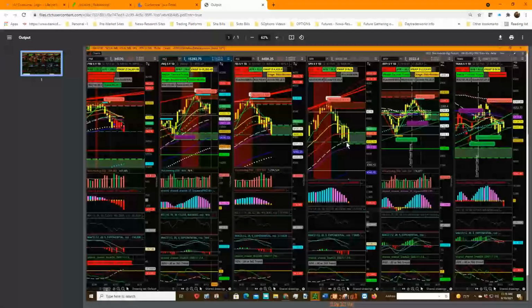On RTY, he's in his own world, right? RTY closed up here, right? The dotted line is the 100, and then he closed here. And if you look at the MACD, the squeeze fired short here, getting a little extended here on YM.